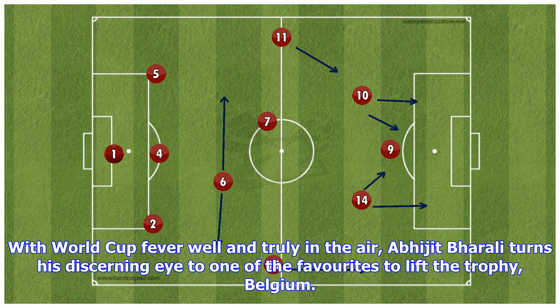With World Cup fever well and truly in the air, Abhijit Bharali turns his discerning eye to one of the favourites to lift the trophy, Belgium.